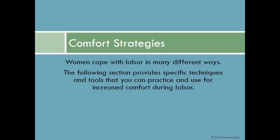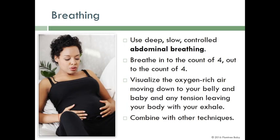So comfort strategies are next. The first one is breathing, which we touched on with relaxation. Slow, intentional breathing, especially during the contractions, can keep your body calm and get you through them, so it doesn't feel like a 5-minute contraction versus a 1-minute contraction.